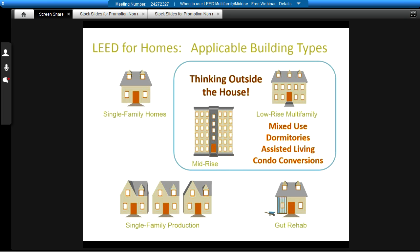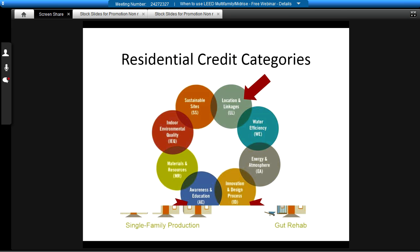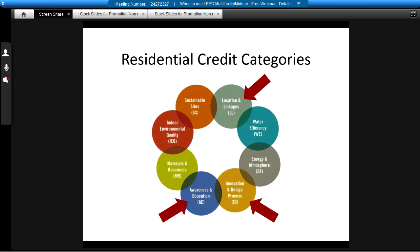The focus of today, though, we're going to be thinking outside of the house and looking more at the multifamily types of situations in terms of applying this to a mixed use, a dormitory, for example, maybe assisted living, maybe condo conversions. And the key requirement for this is that if 50% of the square footage in the space is residential in nature, then you can go through the residential program. If most of the space is commercial, then you're probably going to go through one of the commercial rating systems, such as the LEED BD+C.